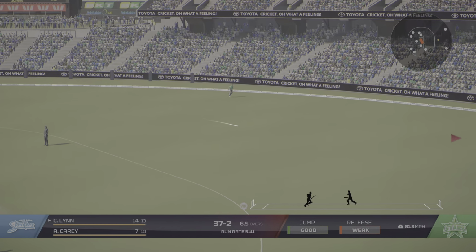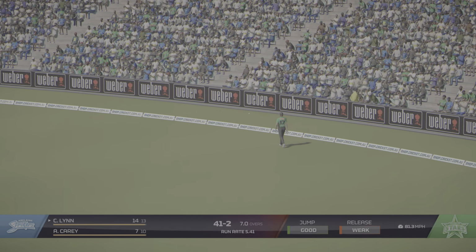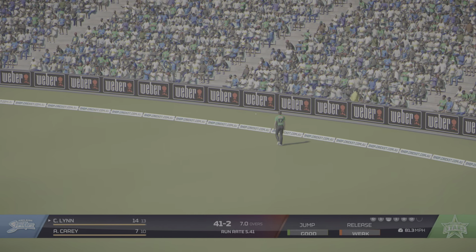Rocks onto the back foot, and that is just beautiful. That showed great skill. Lovely timing. The boundary was the only place that ball was heading. Seven runs added in that over. The strikers are 41 for 2.